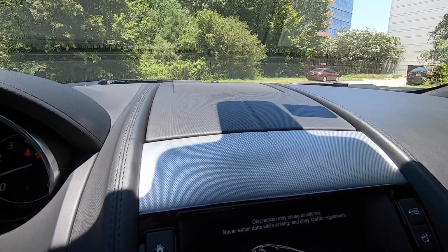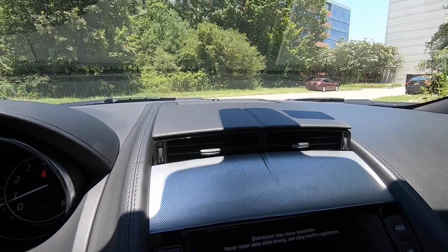My fourth thing that I absolutely love about this car will maybe make you laugh a little bit, but it's the AC vents. Isn't that so cool? It's like a fighter jet kind of feel for you, but it's just unique in its own way. And for that, I really like that.